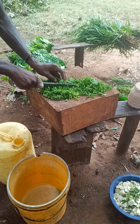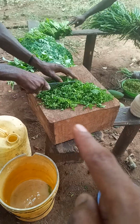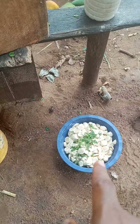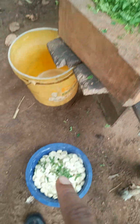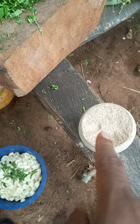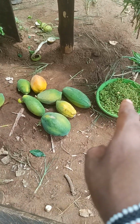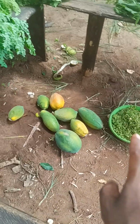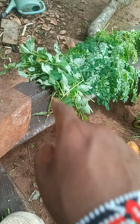Yeah. So in our menu we have papaya leaves, banana, commercial feed, papaya fruits, azola, moringa, and I don't know this one I told you.